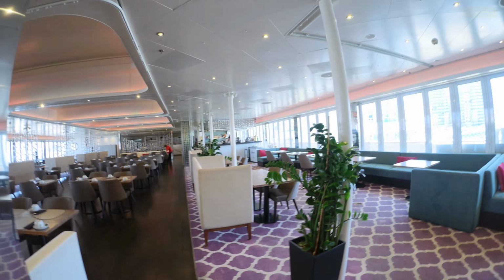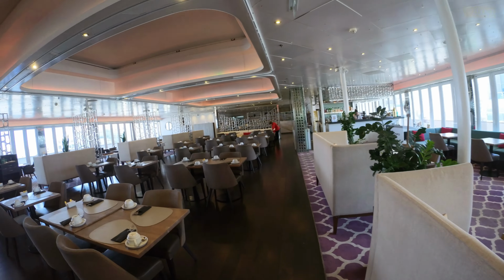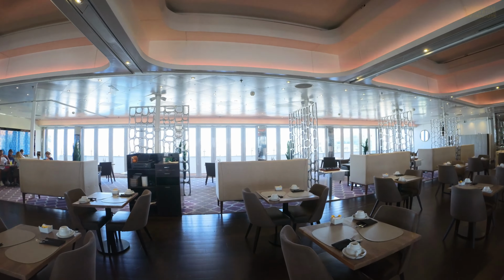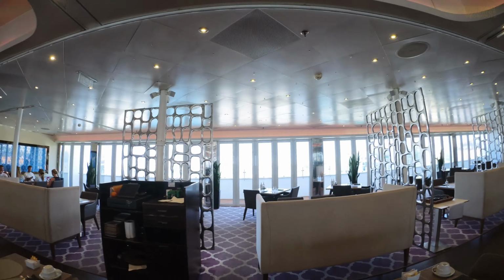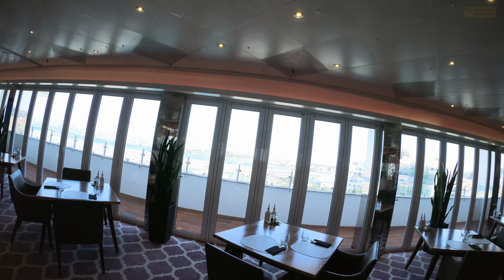This is the dining area and breakfast area. This was nice. The breakfast was good. Good international breakfast. I didn't film the breakfast. I should have filmed breakfast. I apologize.